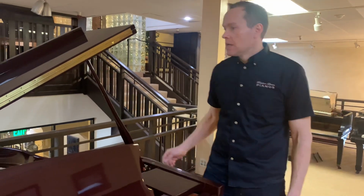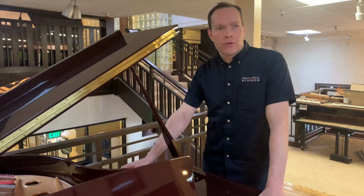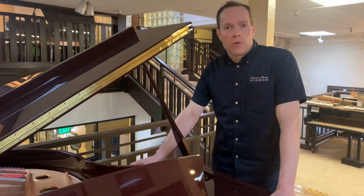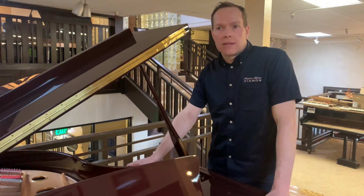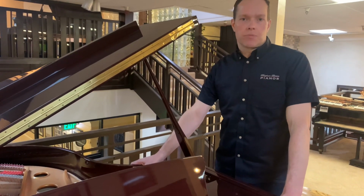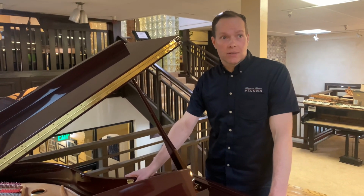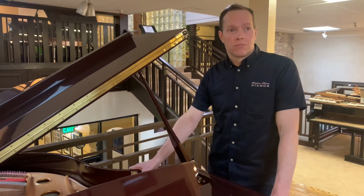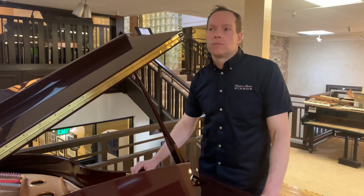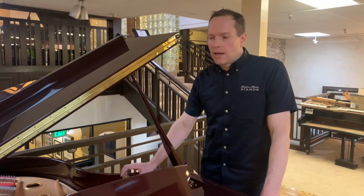So this particular piano is 5'7", which is a great size for a living room. Below 5'2", I think, is technically where baby grand ends. That's a little bit small for my taste. Usually pianos that small don't sound quite as good. I mean, they can sound really good, and usually they'll sound better than most uprights, but they just don't have the power or projection, or they kind of sound tin canny, I guess.